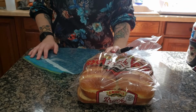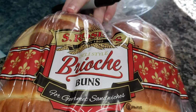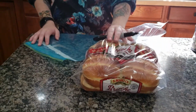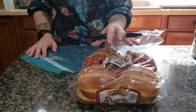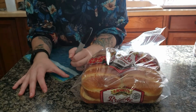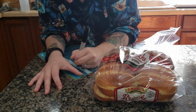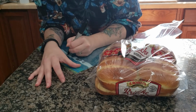All right, like the hot dog buns, we also bought a large package of brioche hamburger buns. They are delicious. We did already use them for one meal, so there's eight left. We'll do four in the freezer, and then we'll leave four out for another sandwich, either chicken sandwiches or burgers. Ham buns.